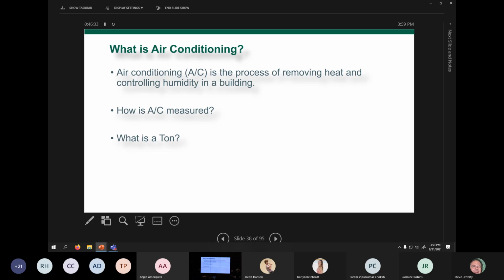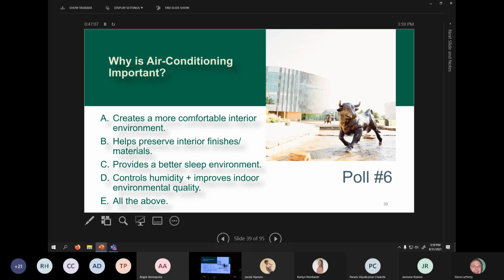And what is a ton? Well, a ton is a measurement of weight. What is it doing in air conditioning? Well, a ton is the amount of cooling you would provide with a 1 ton block of ice over a 24-hour period. That's how they came up with the unit as a ton. And it's actually a unit of a rate, like miles per hour. It's not absolute like how many miles there are. So let's go over why air conditioning is important. This is a poll, and I'll transfer it to Don on this one.